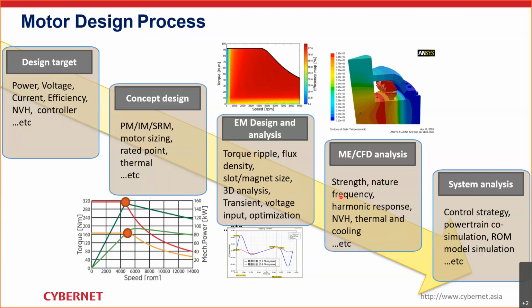After the design target, we should do the concept design. In this step, we should choose which kind of motor we should use. In vehicle applications, most people like to use a PM motor, or the synchronous PM or synchronous induction motor. And the motor sizing has to meet the engine space in the EV, so we also have to do some concept design to meet the space in the car.